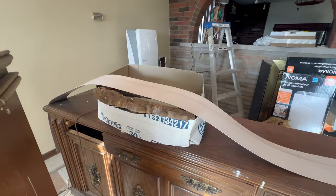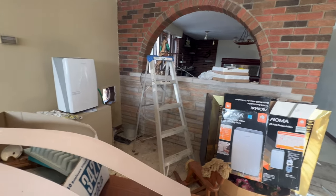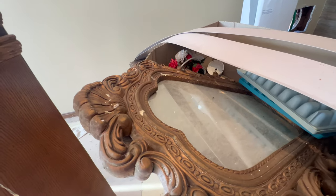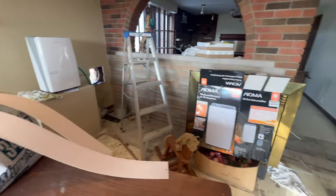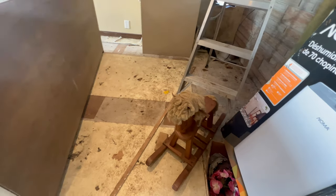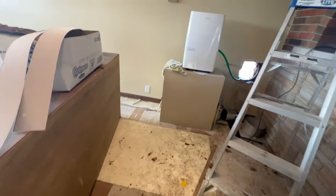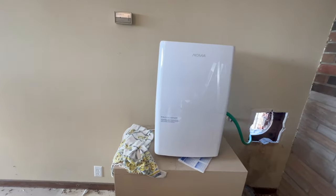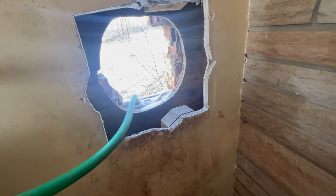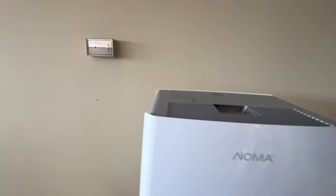Lots of dust bunnies. Oh, this is... I'm not going to say it. I was going to say cool. It's an old mirror. And that looks like there's a hole in the wall. Oh, look at that. It's an old rocking horse. Vintage. That is vintage. Super cool. It looks like a dehumidifier. That is weird. There's a hole in the wall. Maybe they did that to prevent mold? I don't know.